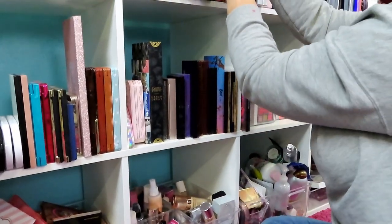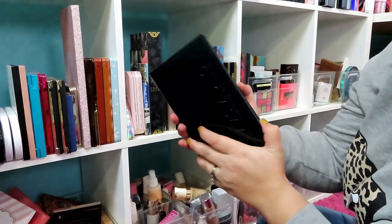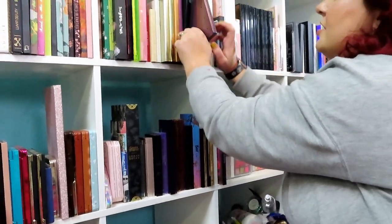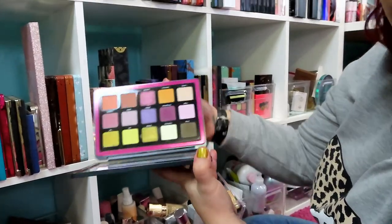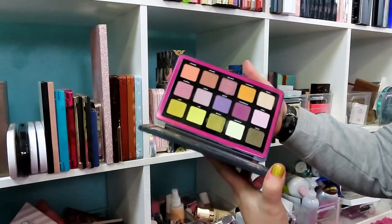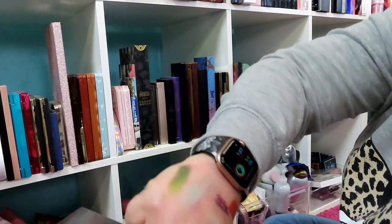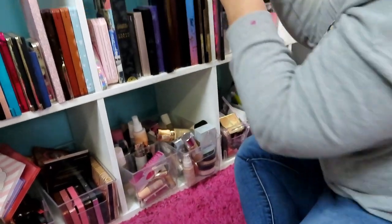Pinky purple, one of my favorites. But my absolute favorite Natasha Denona is the Metropolis. Love this. But again, you can see because the greens. This is the holiday for 2020. This is the Natasha Denona Trio Chrome, which looks like this. So everything is matte except for those three, which are multi-chrome, which they're good. They're not my favorite multi-chrome, but they're not the worst.